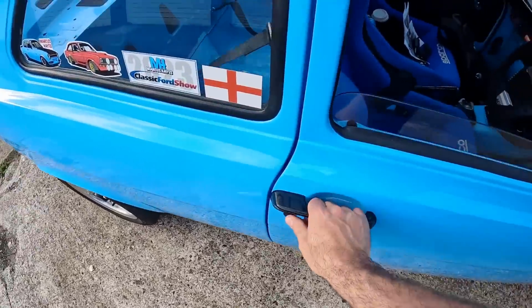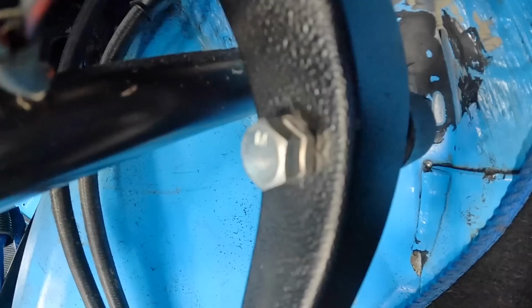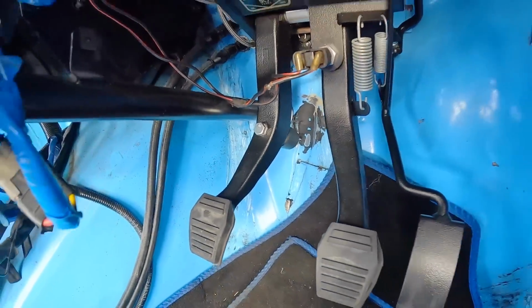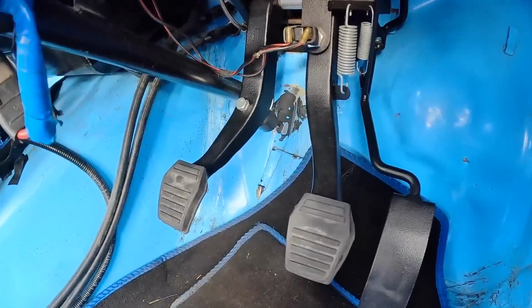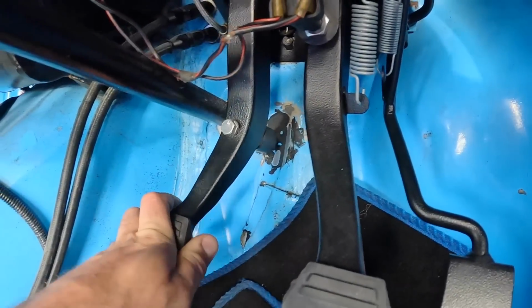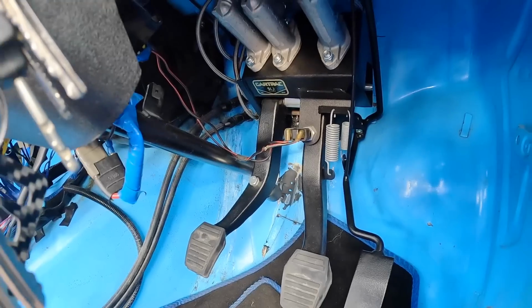Now I think I will set this clutch pedal stop back to how it was. It's only spaced with a half nut, which is a nut that's half the thickness of a normal nut. So I'd like to think that that hasn't caused any damage by having the pedal having too much throw. The pedal stop still really does restrict how far this pedal goes down. So that should be good. But yeah, I'm going to put that back how it was because it hasn't solved my issue.